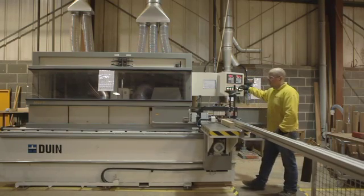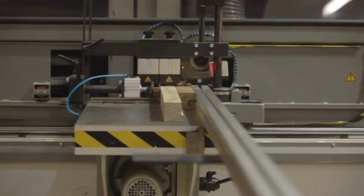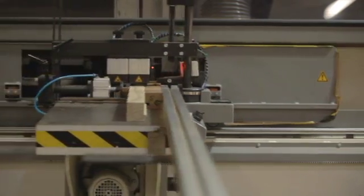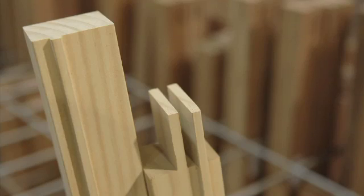This machine profiles the ends of the timbers so they can be jointed together by hand. As you'll see, every stage is done right here at Dempsey Dyer, so we can keep everything up to our high standards.